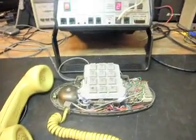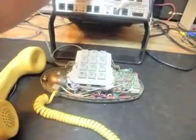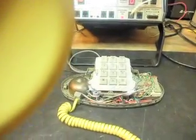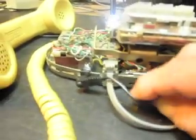So we know the telephone is working. I'm going to go ahead and take the line cord and put it back over in the analyzer. Give you some dial tone. And another thing I want to show you is in the back of this telephone here. So now what we have in this telephone is not only do we have our line cord that plugs in, we have an electric cord that simply plugs in.